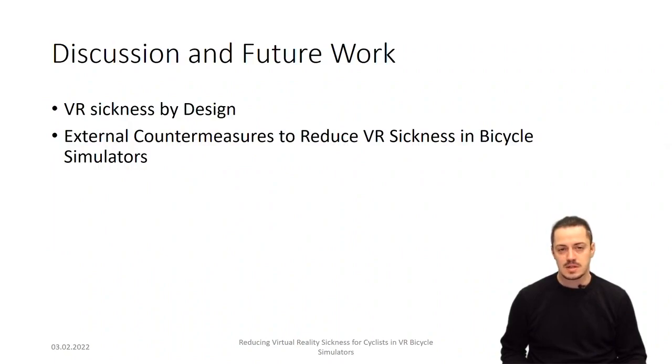In general, VR sickness in bicycle simulators can be addressed by design and external countermeasures. By adjustments through design, we refer to essential components of a bicycle simulator, such as steering, turning, cycling platforms, and pedaling. By external measures, we name non-essential additional components, for example, airflow, on-head vibration, reference frames.